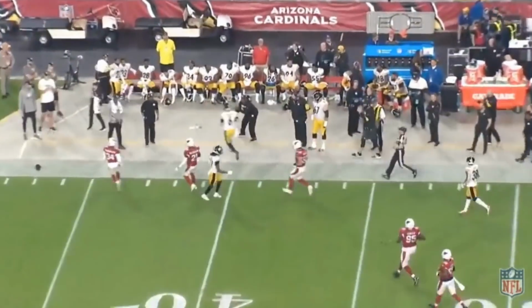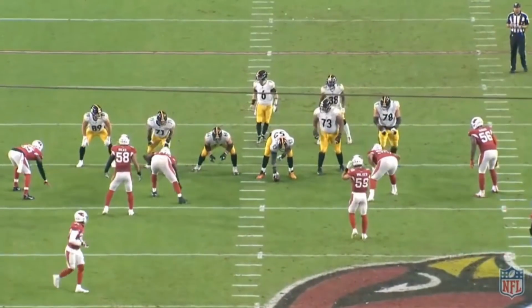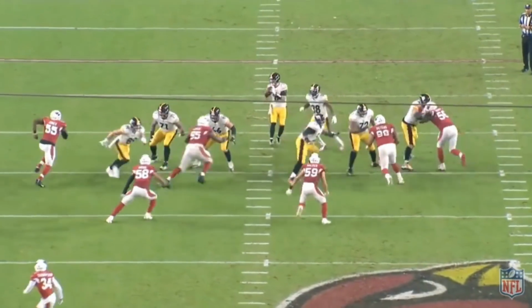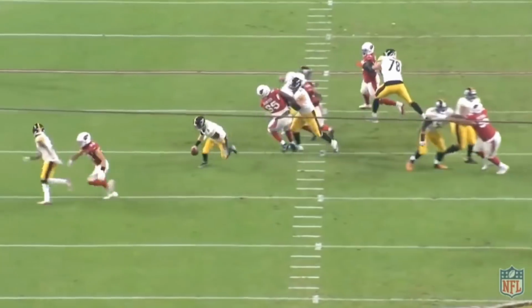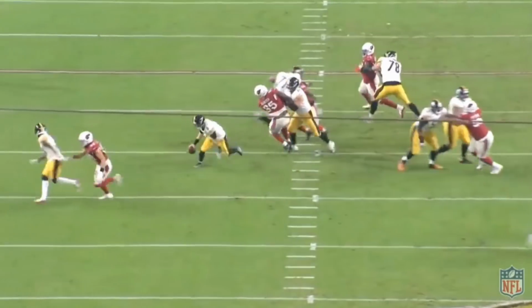Again, out of bounds. Nice job. Get what you can get: either get down, slide, or get out of bounds. Usually when you're inside the numbers, you want to slide, but if you want to run out of bounds, go for it. I like that. He feels a nice pocket presence here. Get up, get what you can get.